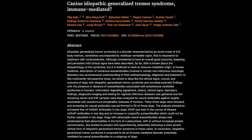They looked at a range of factors, including the breeds of dogs that were included, their median age and weight, the specific symptoms that they displayed, whether there were any abnormalities in their CSF, and then, of course, the outcome of the treatment they received. And I'm curious about those outcomes.